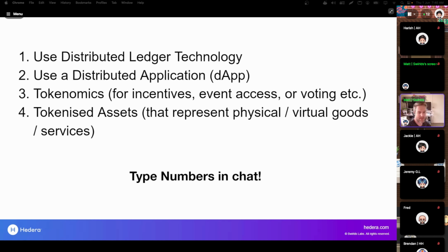We've got 1, distributed ledger technology. 2, they use a distributed application. 3, they're using tokenomics for perhaps incentives, event access, or voting. Or 4, they might be using tokenized assets that represent physical or virtual goods. So Jeremy, you're saying 4.